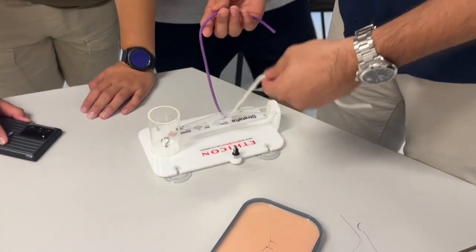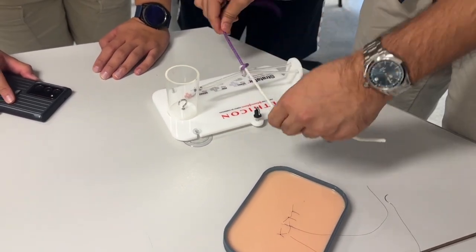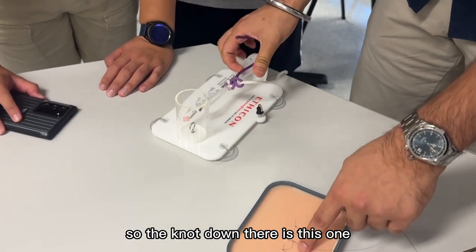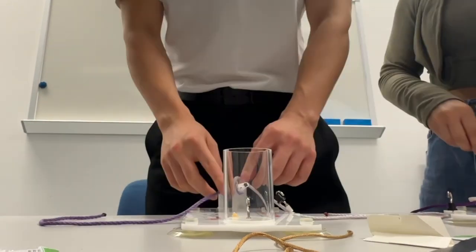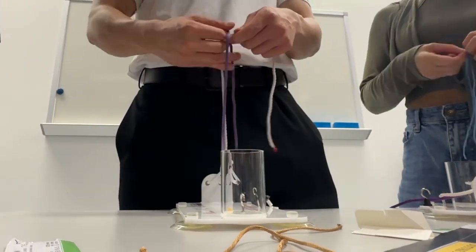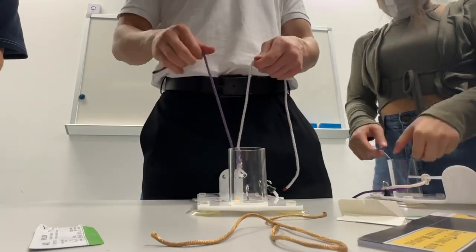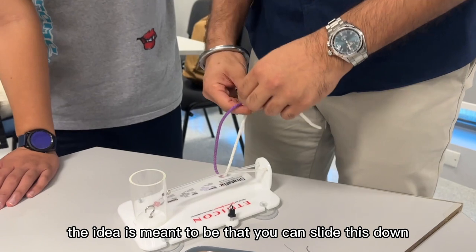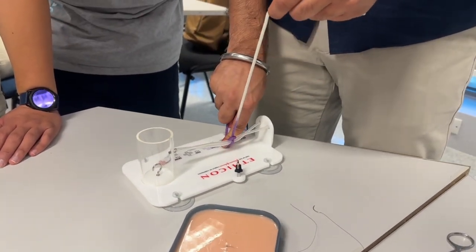Yeah, so what I did there is this. So what you do is that. So the knot down there is this one. For example, if something is very deep, the idea is that you can slide this down like that.